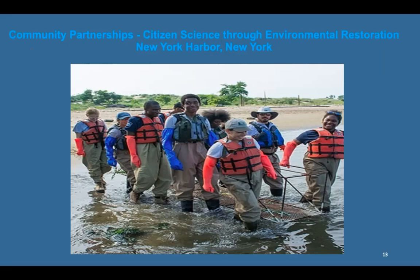One thing that we've done a good job at is allowing for community partnerships through citizen science to come together through the various entities and stakeholders within these grants. We probably have 14 partners on the grants themselves working together: the Billion Oyster Project, New York City Public Schools, Pace University, and many others throughout New York City. This piece is very integral to the success of the project.